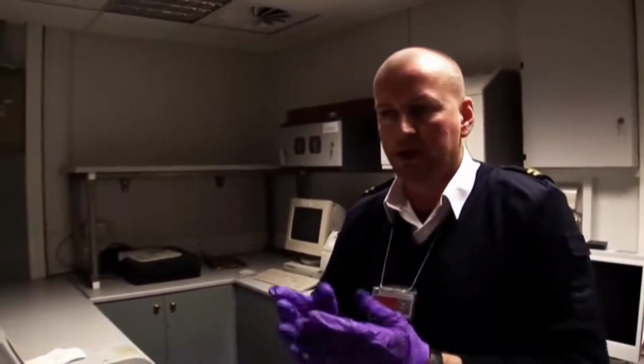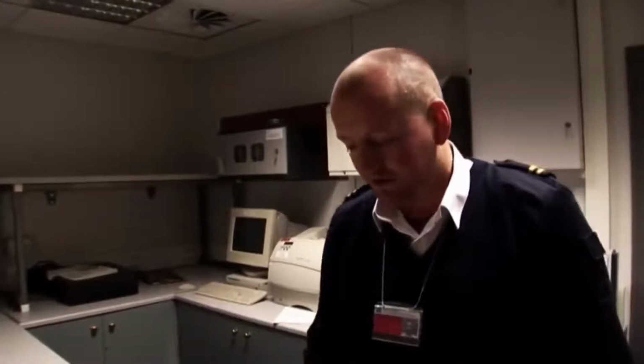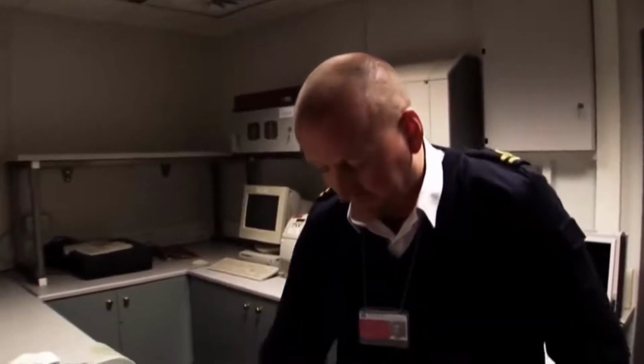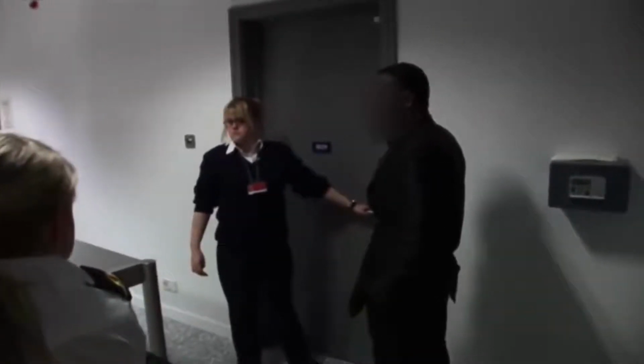I've sort of pulled it back and opened it up in the middle, and there's a package within that. I'm suspecting there's probably other packages within the other bits as well, but I can't see what's in it at the moment. It's just a plastic package, but there's clearly something suspicious, so we need to just arrest him and take it further from there. The passenger is arrested, while Russ tries to determine what's in the suspicious bag.